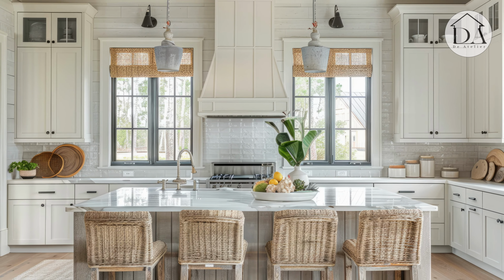Transitional kitchen style. Transitional kitchen style is a design aesthetic that blends traditional and contemporary elements to create a harmonious and timeless look. It's a popular choice for homeowners who want a balance between classic elegance and modern functionality in their kitchen space.